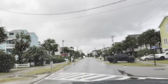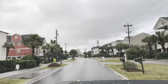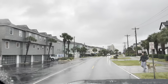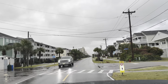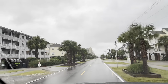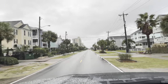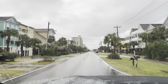We frequently do this drive, this loop: come down Surfside, make a right here, go to Garden City, and go back out, and then go down to Murrells Inlet. So I guess that's what we'll do today. Just got a peek at the ocean to the left between a few houses. A lot of white caps out there. Looks a little rough.